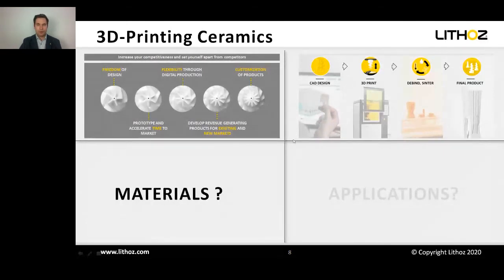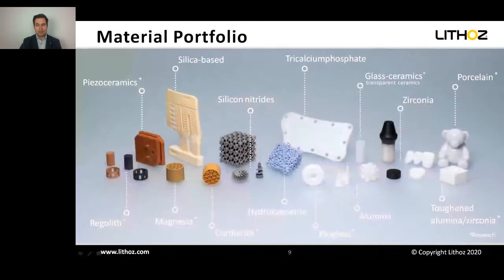Good. So I go on with materials. Ceramic is not only ceramic. There's a lot of different ceramics that can be used. And you see here a variety of things that we have worked with already. I want to draw your attention to 3 parts. Number 1 is the regolith on the left side. I want to name this because that's a nice story.